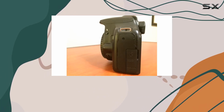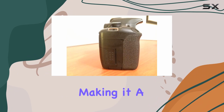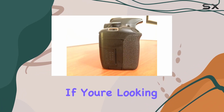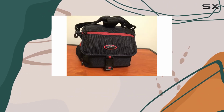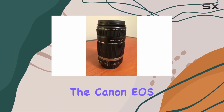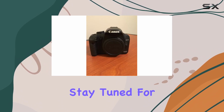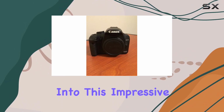Canon's CMOS sensor technology captures images with exceptional clarity and tonal range, making it a standout in its class. If you're looking for a versatile DSLR that combines superb still photography with full HD video capabilities, the Canon EOS Rebel T1i with the 2-lens kit is a solid choice. Stay tuned for more insights into this impressive camera.